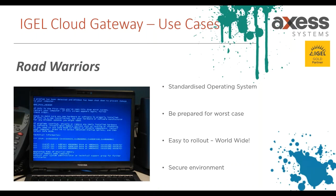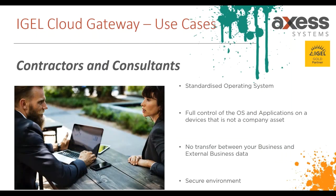Another use case is for contractors or consultants. We have a scenario where a company was sending out and issuing laptops and phones to contractors and consultants. And after the contract was finished, very seldom did they actually get that £1,500–1,600 laptop back. Using a Pocket UD, issuing them with a password, they were able to lock that down so that no data actually left their VDI environment. Again, very, very secure on the read-only operating system of IGEL OS.